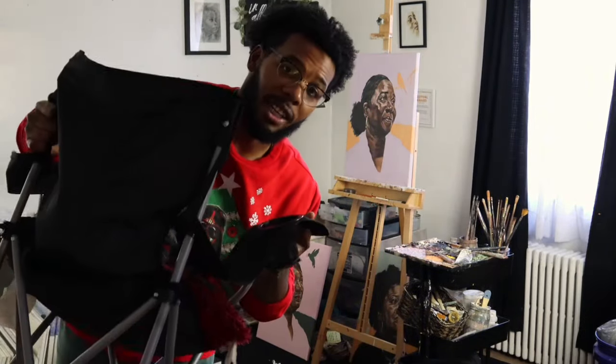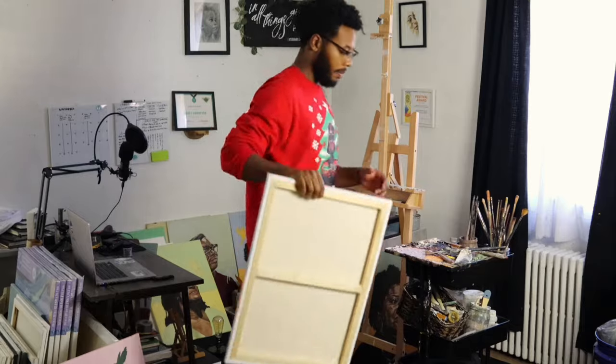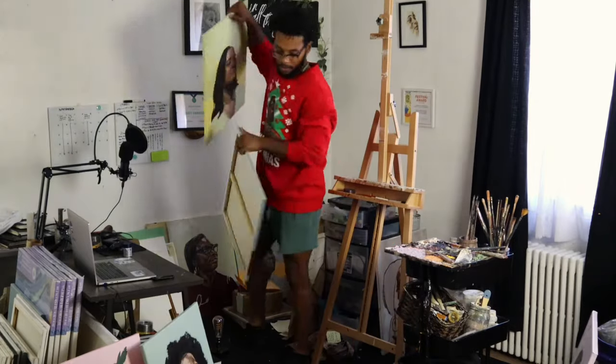Yes, this is a lawn chair. I gotta make some space. I have 8 paintings. I ain't gonna lie. Good.